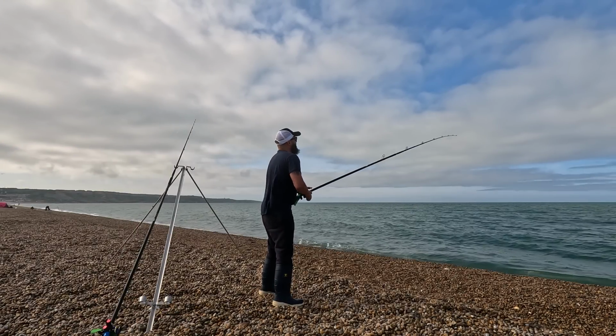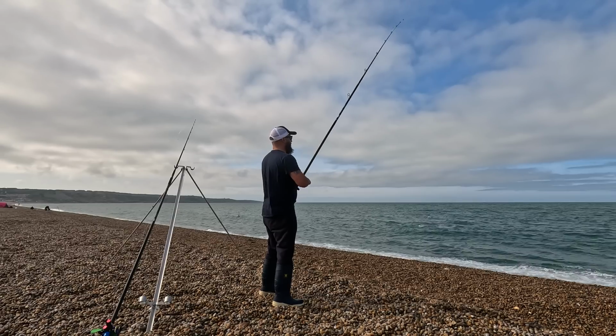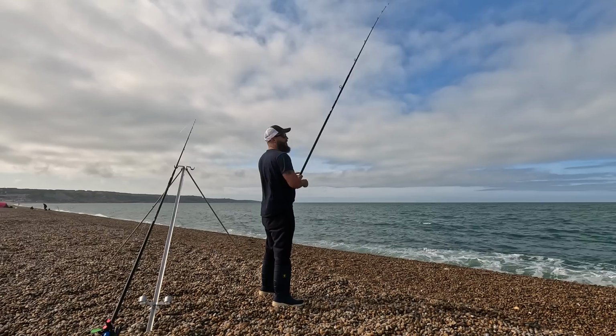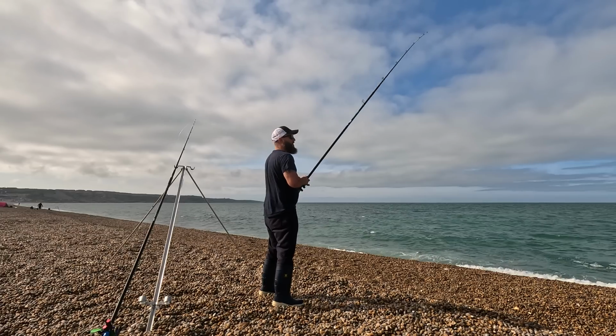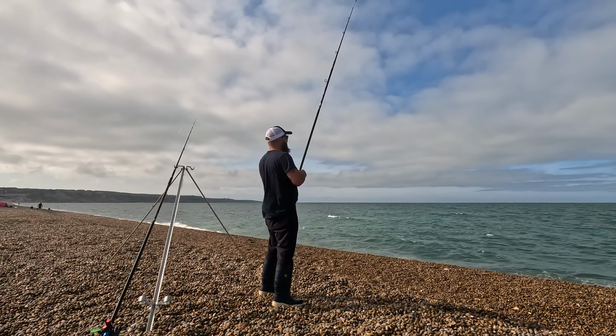This doesn't feel like a fish. This could be weed. But the weed's moved off as well, and we got a chance. I'm really going to concentrate on the fishing now. Hopefully get us into a few bream. Every time I put a pop-up rig out for the bream, the mackerel take it, or the scad. So I might just have to fish on the bottom for now, which is a shame.